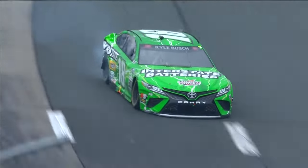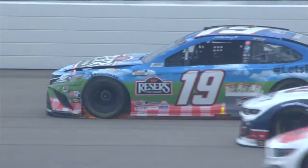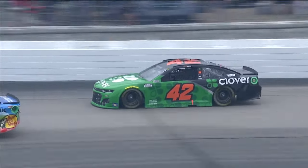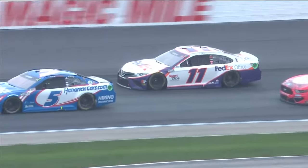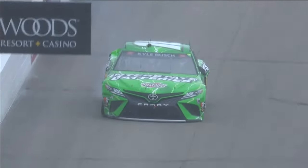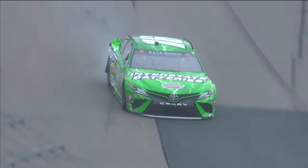You see the damage, heavy damage to the 18 car. The 19 of Truex, another Joe Gibbs Toyota. I think Hamlin has some damage too. Some damage on the 42 car, Ross Chastain. Hamlin was backwards down in the middle of 1 and 2. Not sure if he had any contact with any other cars. Denny Hamlin said his car is damaged, and it was raining a good lap and a half before that.